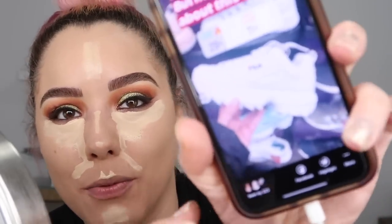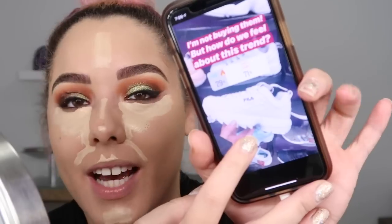I put up a poll on Instagram about these shoes, these Fila chunky shoes. And I asked if you thought it was fire or not. And it's funny because all the people that said that they're fire are people I know own them already, which is funny. Okay, let's start blending.